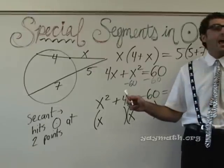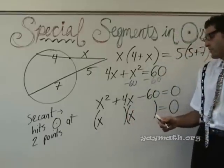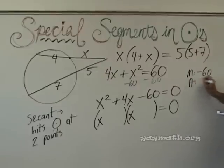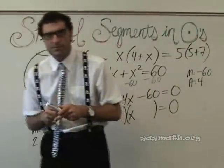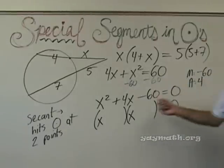And what add to four? So what two numbers multiply to 60 and add to 4? In addition, multiply to negative 60 and add to 4. Okay, we got a guess? 10 and negative 6.